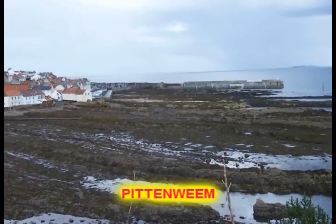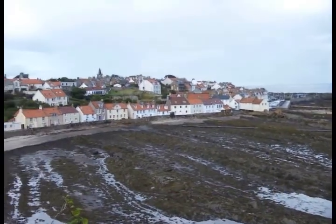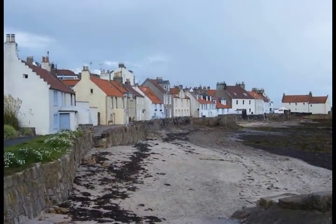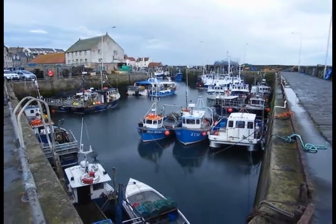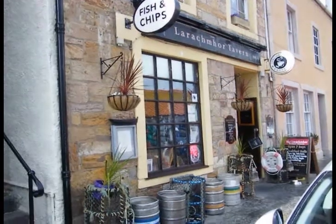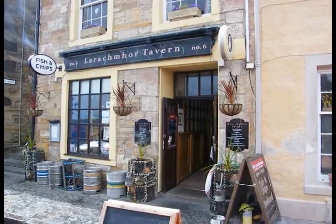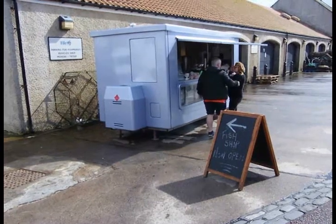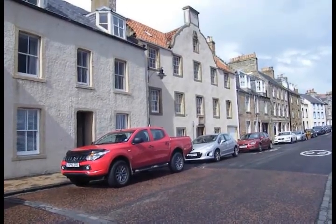The name Pittenweem can be roughly translated from Pictish and Gaelic to place of caves. It is now famous for its well-preserved merchant buildings, characterised by their white walls and red roofs, influenced by Fife's trading links with Belgium and the Netherlands.